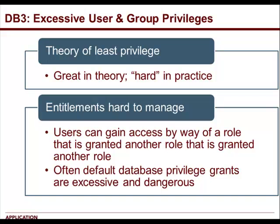Databases grant a lot of privilege by default, and there are a lot of implied privileges granted in the database that you really need to understand in order to know what access that grants the user that's been given that privilege. And sometimes those things are very hard to figure out. So from a technical perspective, it's really hard to manage entitlements.